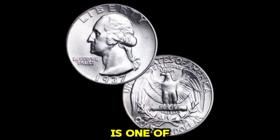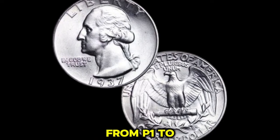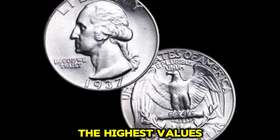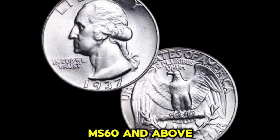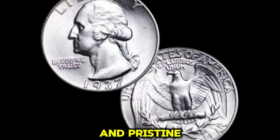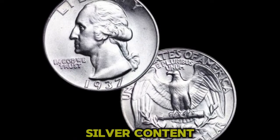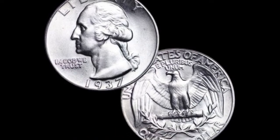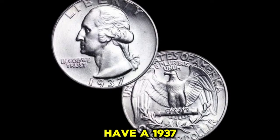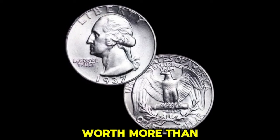Condition, or grade, is one of the biggest factors influencing the value of any coin. Coins are graded on a scale from poor P1 to mint state, MS70. For the 1937 quarter, the highest values are seen in coins that are graded MS60 and above, where details like Washington's hair and the eagle's feathers remain well-defined and pristine. Even a lower-grade 1937 quarter can have significant value due to its silver content, but pristine coins in MS grades can fetch prices many times higher than their face value. So, if you have a 1937 quarter lying around, take a closer look at its condition. It might be worth more than you think.